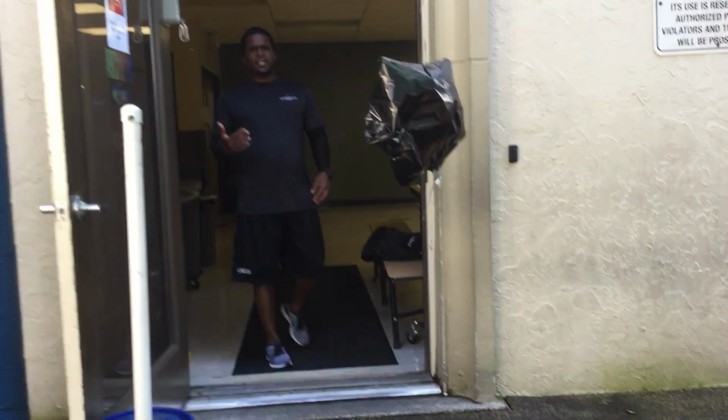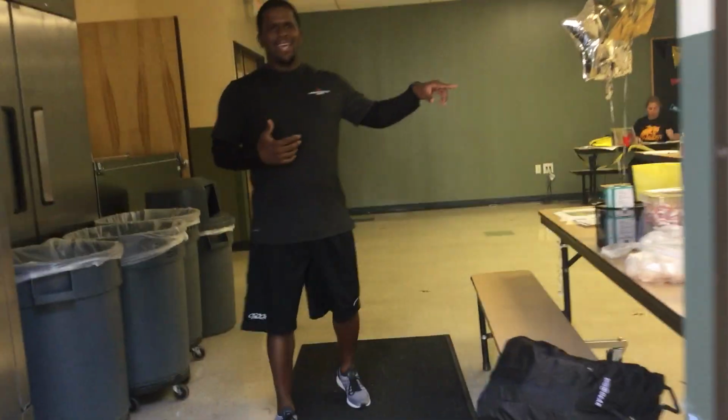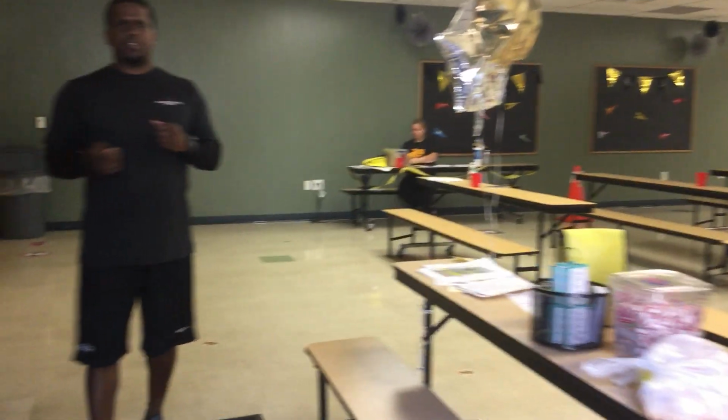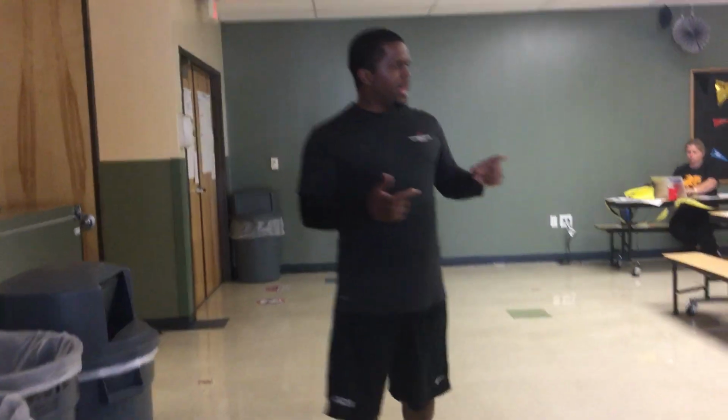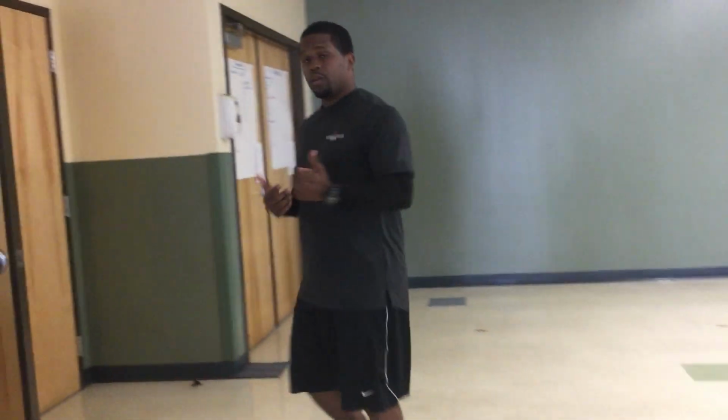Once they come in through here, this is where they go and get their lunch. And again, just like from our previous video of how we do lunch, they go through the line here and then come back through, and then they go to their classroom to actually eat their breakfast.